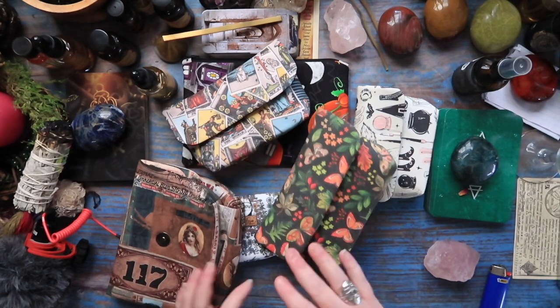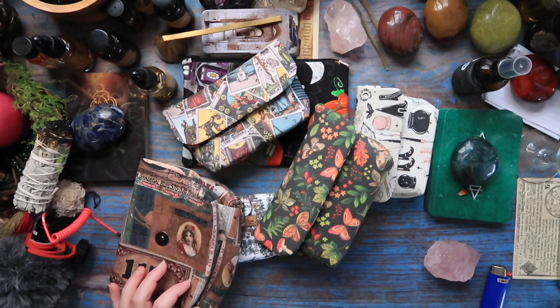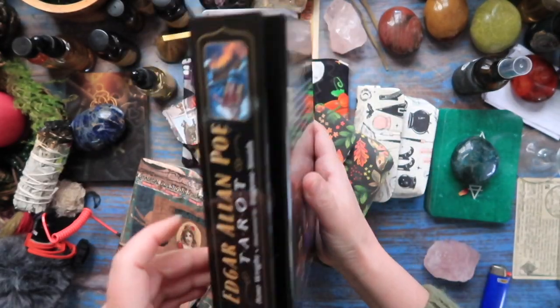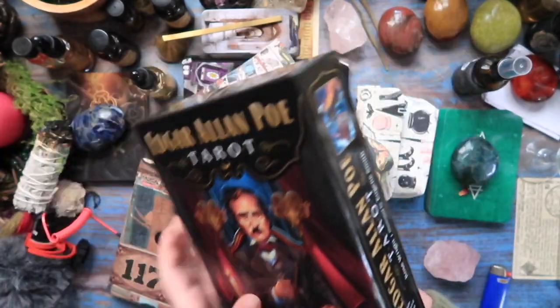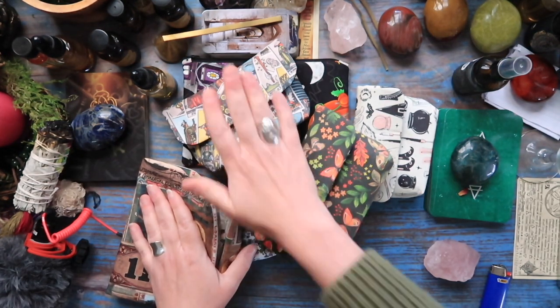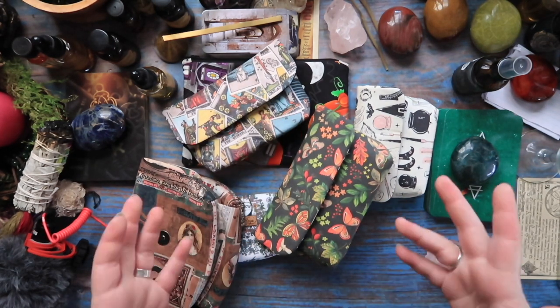Not every tarot comes in a box that you want to keep. Some tarot do come in boxes that you do want to keep. Say for instance, this one here, which is the Edgar Allan Poe Tarot. It's a Llewellyn deck, comes with a magnetic clasp, and it's pretty sturdy. You wouldn't really take that out of its box unnecessarily, but if you did want to travel with the deck, then yes, I would transfer it into a bag like this, and so on and so forth.